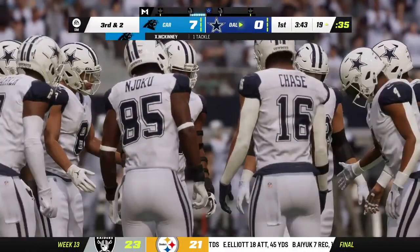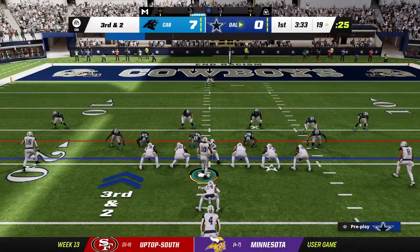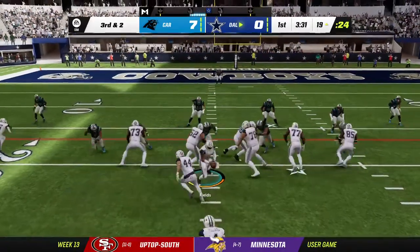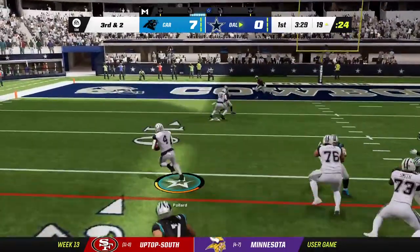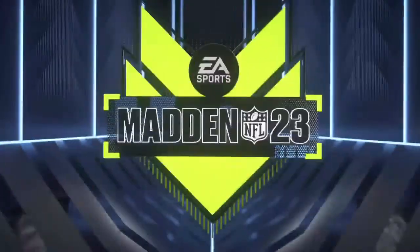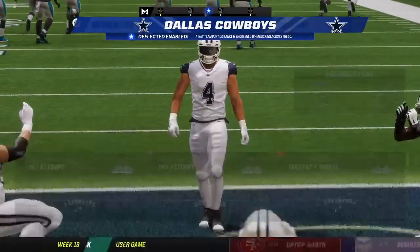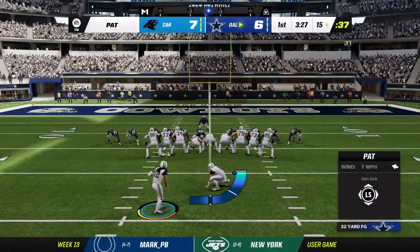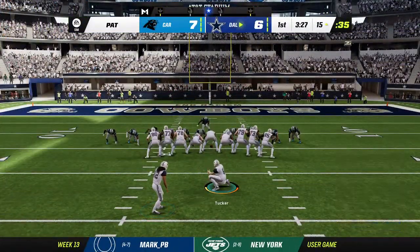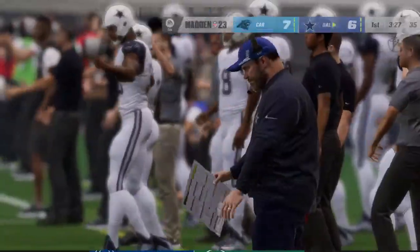It's a gain of 6, moves them to a manageable 3rd and 2 situation. They'll come to the line, needing only 2 yards to gain the first here. Trying to run for it with Pollard. And he'll take it into the end zone for a Cowboy touchdown. Tony Pollard with career touchdown number 70. And the Cowboys are able to match the opening drive touchdown against them with one of their own.